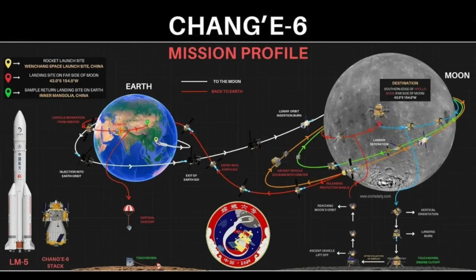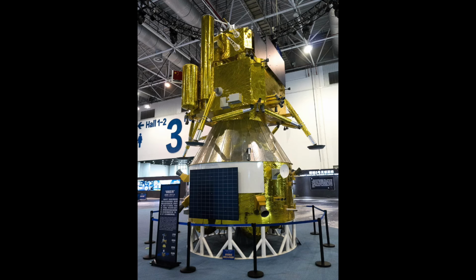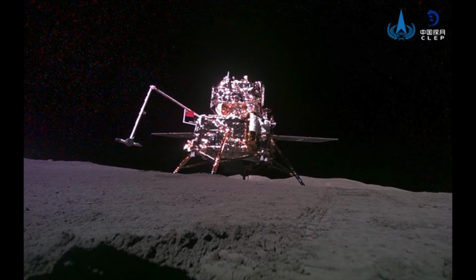China has made major spaceflight history again with its Chang'e 6 mission, which was launched on May 3rd, 2024. The Chang'e 6 mission lasted 53 days and ended with the return capsule landing in China's Inner Mongolia Autonomous Region on June 25, 2024. The Chang'e 6 spacecraft consisted of 4 modules: a lunar lander, a return capsule, an orbiter, and an ascender, which is a small rocket that was carried by the lander.